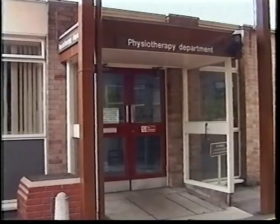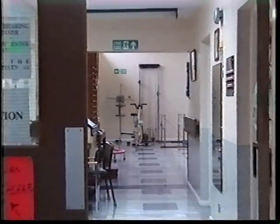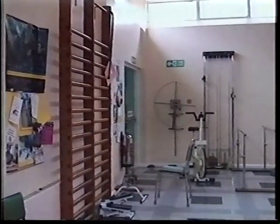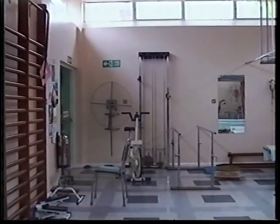The door leads to the main corridor, which ends in one of the treatment rooms. Most of the work of the physiotherapy department is to restore normal movements in joints and muscles, compromised by injury or disease and sometimes following surgery. This is mainly done by training patients in mobilizing exercises. The various types of equipment seen here are for additional support.